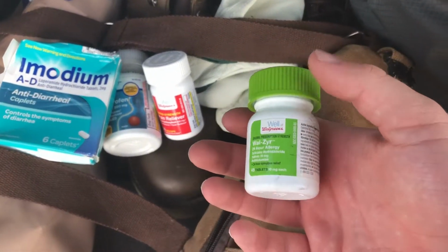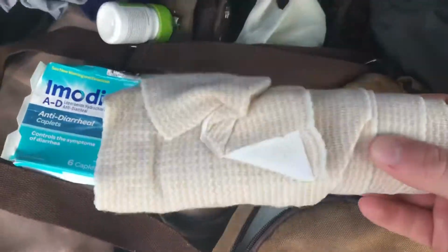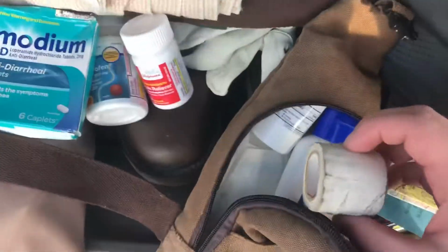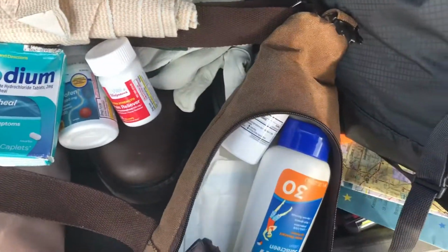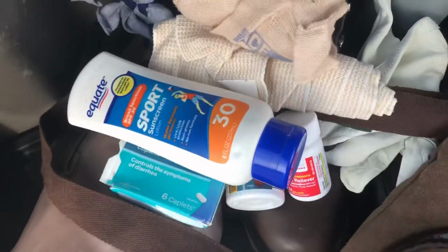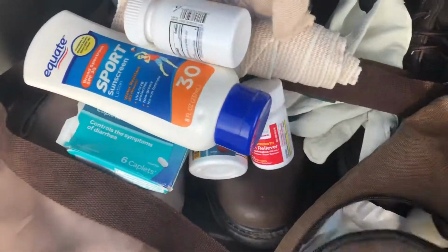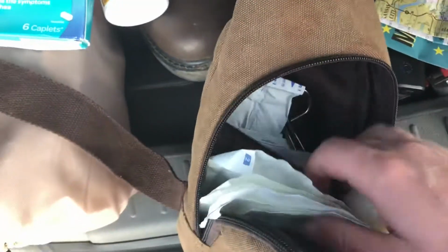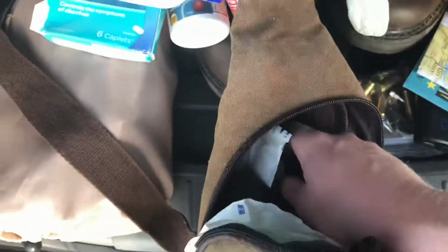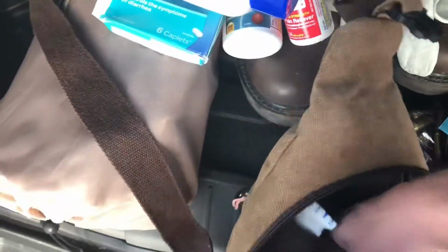Just some regular old Zyrtec allergy medicine. Got a big bandage, some tape, another big bandage, sunscreen. For someone as pale as me, sunscreen is very important, especially right now in August. Got some more allergy medicine, some different larger bandages, more tape. Back in there I have probably 20 alcohol prep pads, different size bandages.